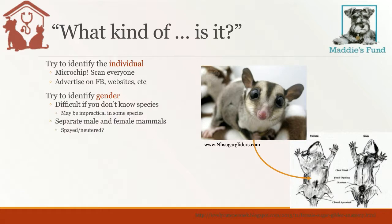Some species, especially bird species, the only way you're going to know is by using an endoscope or DNA typing, and so I don't recommend doing that right away. Mammals in particular, you might want to separate male and female, but if they're spayed or neutered, that may not be necessary. And it also can be very difficult to tell whether they may be pregnant or not, which is another question. Life stage is also nice to know if you can figure it out. So are they adult or are they a juvenile?